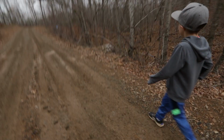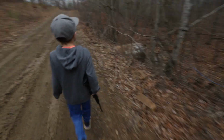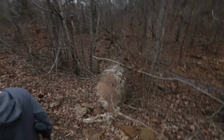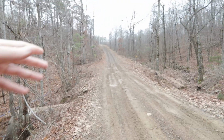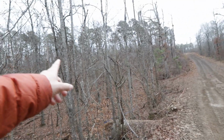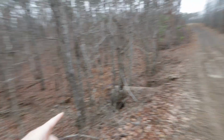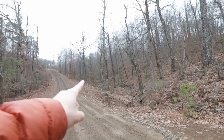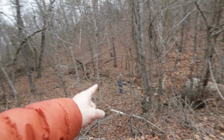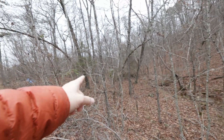So we're coming up on our first one. We don't have anything yet, but we can show y'all the setup. So this is our driveway, and it leads up to our house. Our house is up here. Right here we have this creek that comes out of this holler and comes down under this culvert under the driveway and goes that way.